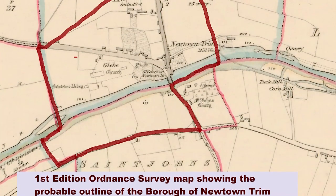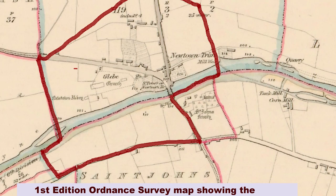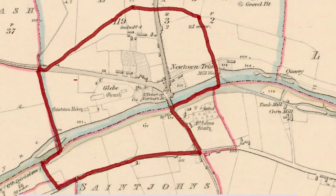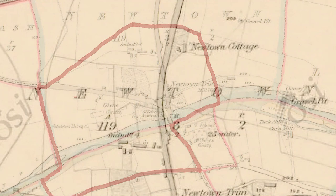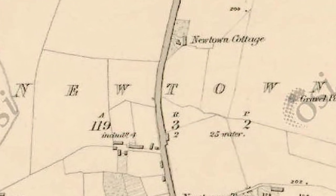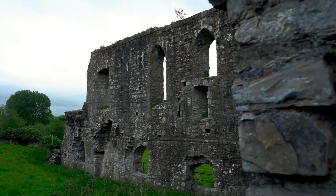And this feature would have completely enclosed the area of Newtown Trim, an area probably of about 23 hectares, which might in fact have been on both sides of the river. The townland name Newtown tells the story as it was. It was a new town set up in about 1202 by Simon de Rochford, who was then Bishop of Meath.